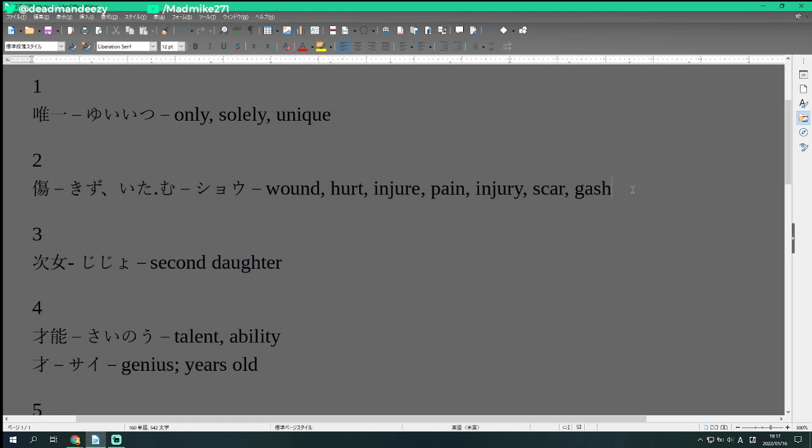That's the way I'm trying to think of it. Kizu, itamu, or sho is to wound, hurt, injure, or pain. Usually the word means an injury. Kizu wa nai no, is aren't there any injuries, kind of? Kizu, wound, injury, pain. Is a wound.